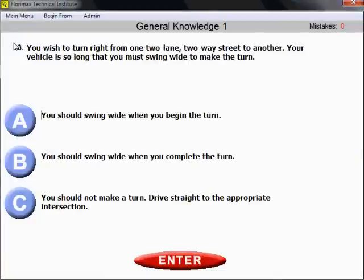Question number 63. You wish to turn right from one two-lane, two-way street to another, and your vehicle is so long that you must swing wide to make a turn. So the question: how should you make a turn safely? And the right answer here is B, you should swing wide.